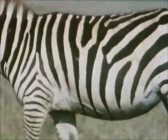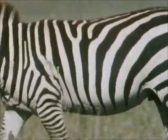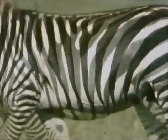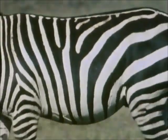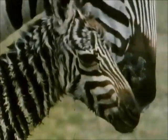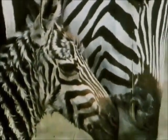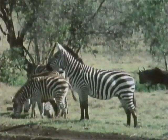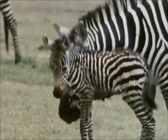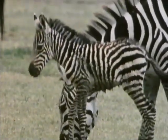Although all zebras' stripes look the same, every zebra has a different pattern. When a baby zebra is born, it needs to stay near to its mother so that she can look after it. A baby learns the pattern of its mother's skin, so if it gets lost, it can find her again.